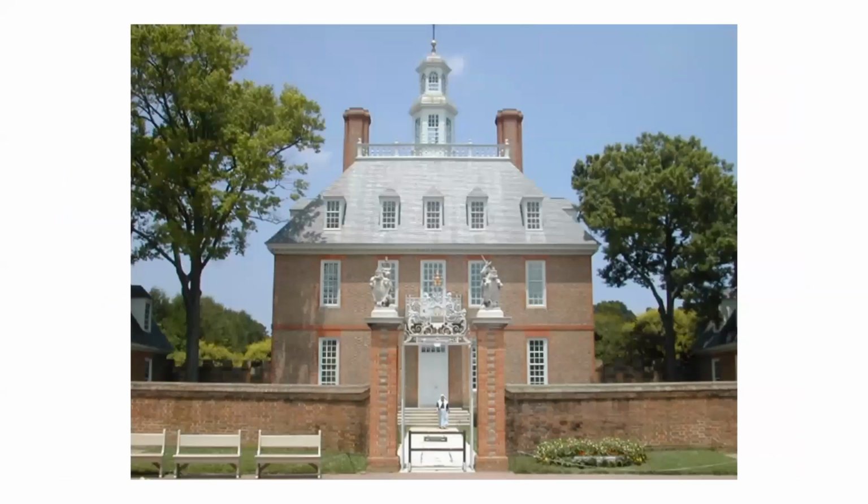So just a little bit of an introduction here. This is the Governor's Palace in Williamsburg, Virginia, and it's a good jumping off point. When we began building with brick in this country, a lot of the construction would have been similar to this, where we had load-bearing masonry walls, 100% solid molded brick, and typically structures that weren't very tall.